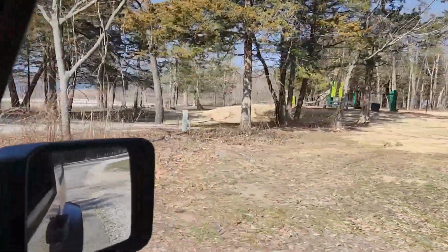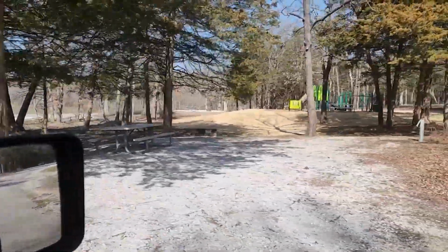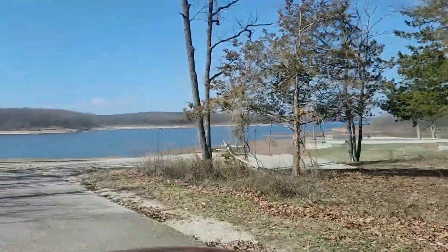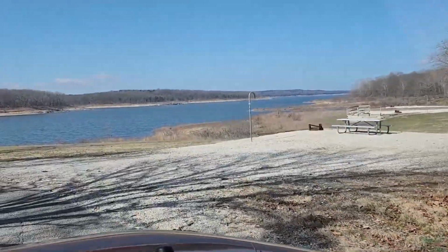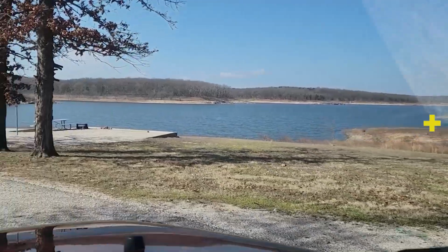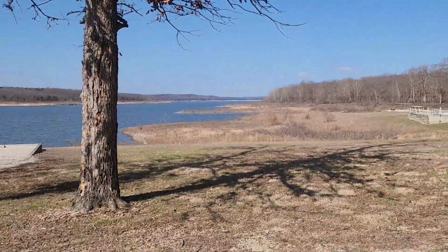33. Probably 35, if you had kids and you needed to be close to the playground, 35. 33 and 35 looks like there's a spot. Really pretty spots down here. 37, we're back to primitive. Primitive campers have the best spots at this park. Wow, look at that view right up there.